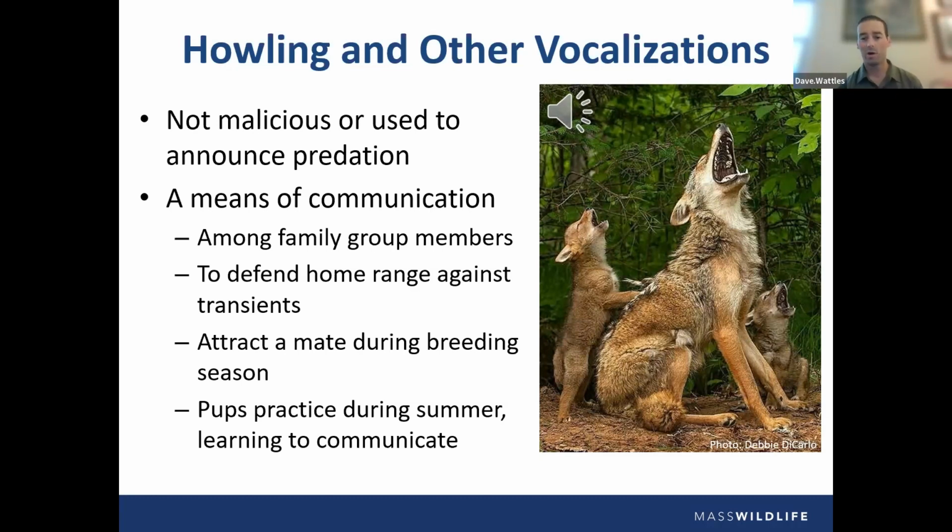So that's an example of coyotes howling. It can be very difficult to determine how many animals there are just by listening to the howling. A few animals can sound like many because they can make a wide variety of sounds. But again, it's just them communicating and not a sign of aggression.